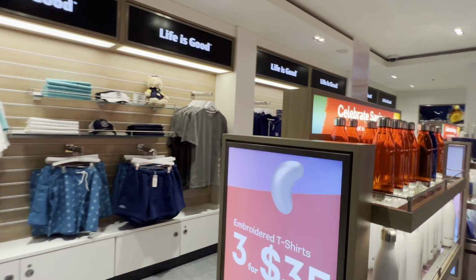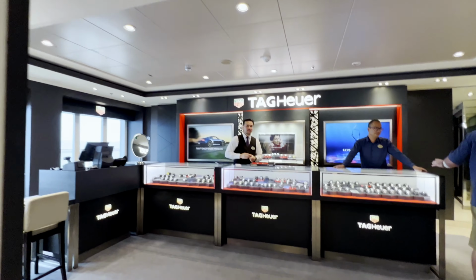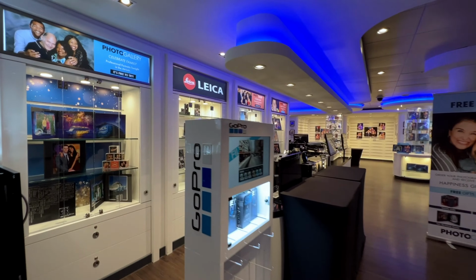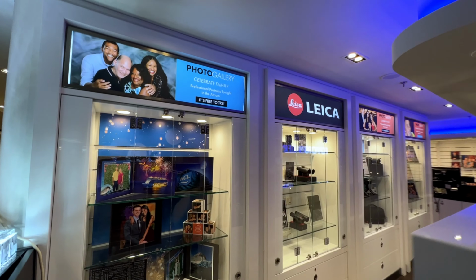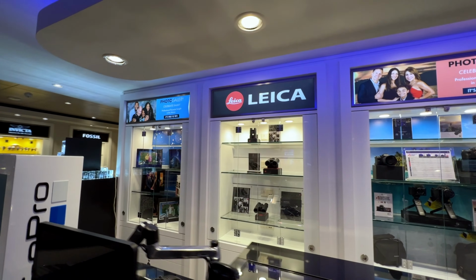As far as if you're wanting to do some shopping on board, they do have the general shops that you find on most cruises. They have a logo shop where you can buy Norwegian items, not Norwegian culture, but Norwegian from a company standpoint. They also have a place where you can buy watches and duty free, where you can buy alcohol, cigarettes, things like that. They have makeup, perfume, those sort of things. They also have a photo place which sells cameras if you happen to forget yours or are looking for an upgrade. They do have that on board.